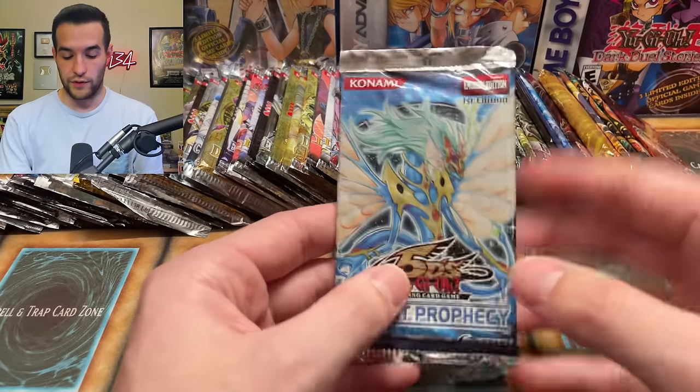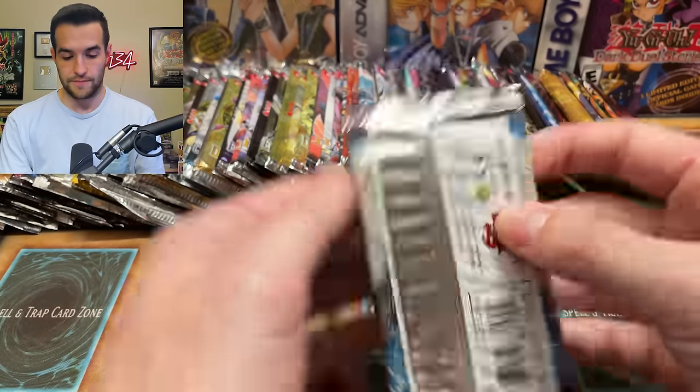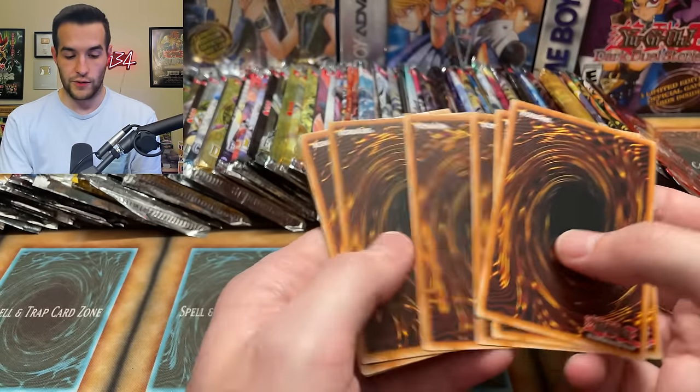Now we're on to another one that was only available in tins and the pre-release packs. Ancient Prophecy. Can we pull the Ancient Fairy Dragon worth several hundred dollars in Ghost Rare? So very high potential in terms of value. Let's see what we can do.